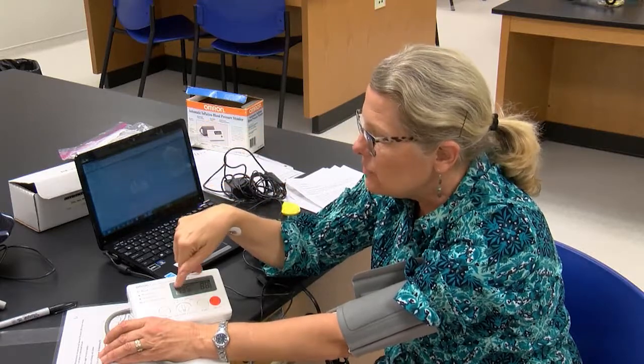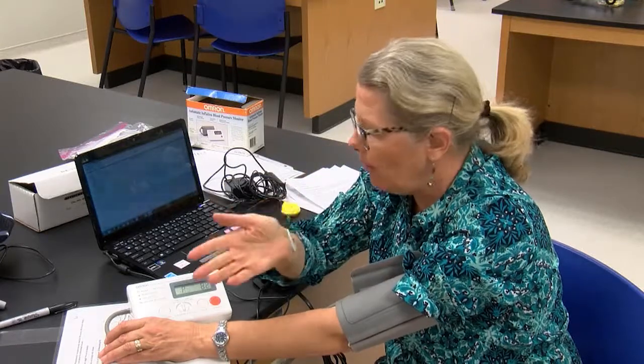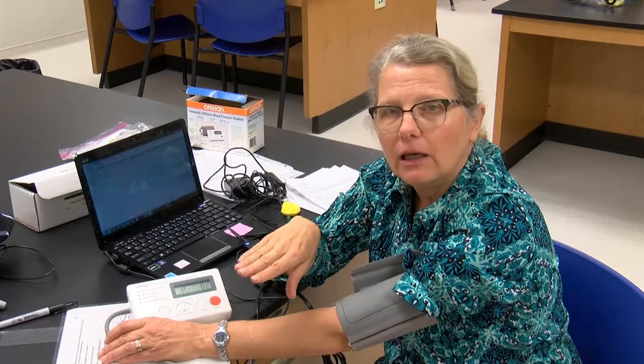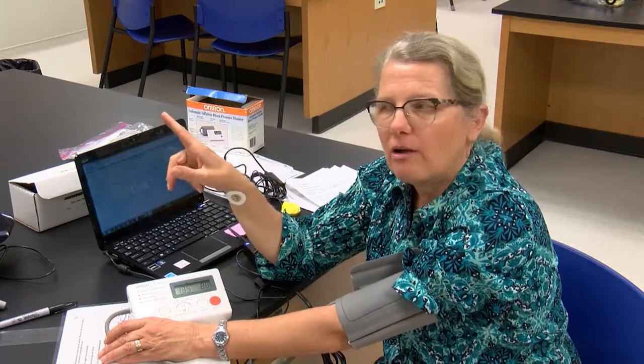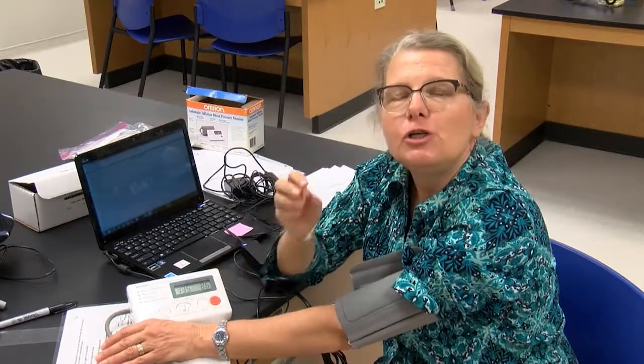Now, what is interesting is your blood pressure can change so quickly. My mom had white coat syndrome, which meant I would take her blood pressure at home. It'd be 130 over 90 or 130 over 100. It would be fine. Gets to the doctor's office, literally 10 minutes later, her blood pressure would be 170 over 150. The doctor would be panicking. It's so high, blah, blah. I would say, I just took it at home, and it was fine.